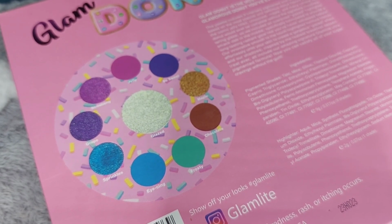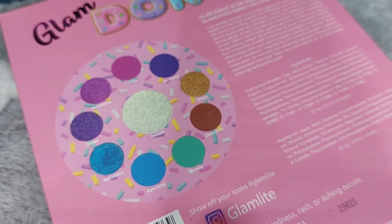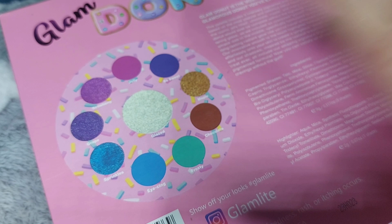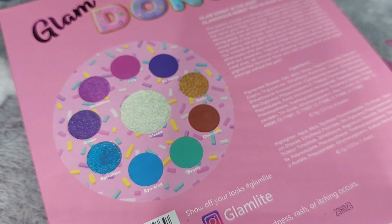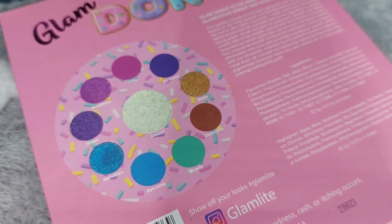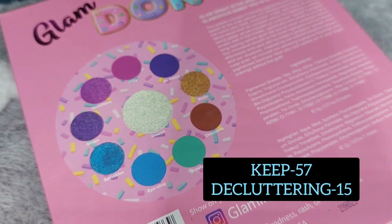It's all food related. So this one I am going to go ahead and declutter because I just don't reach for it. And you'll see why. Because I do have these colors in their other palettes. So for that reason, this one is going to go. It's just too big. It takes up so much room. I can do this.